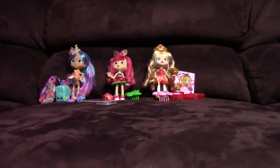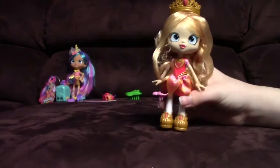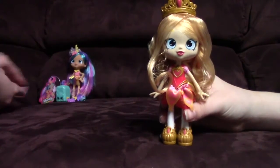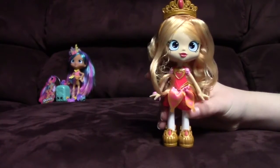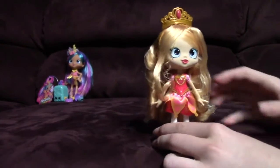Okay, so moving on to the next one. Here is Princess Tiara Sparkles, except her name is just Tiara Sparkles. She's not a princess, but she likes to call herself a princess. And so she's got some pretty nice details here.